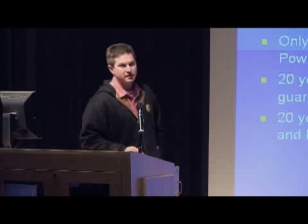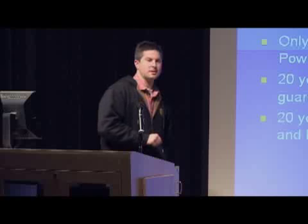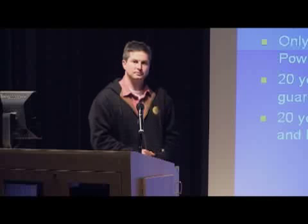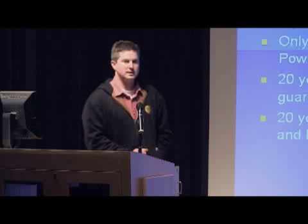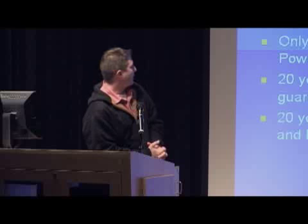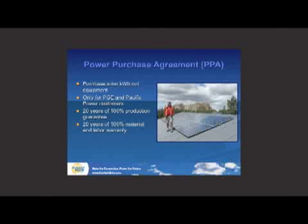Power purchase agreement. Has anybody heard of a PPA, power purchase agreement? This is a new concept, not so much for commercial, but it's a new concept in Oregon for residential solar power. What happens in a PPA is, right there at that first bullet point, you purchase solar kilowatt hours, not the equipment. So an investor buys the system, absorbs the federal tax credit, absorbs the utility incentive. The system goes up on your house, they maintain ownership of the system.